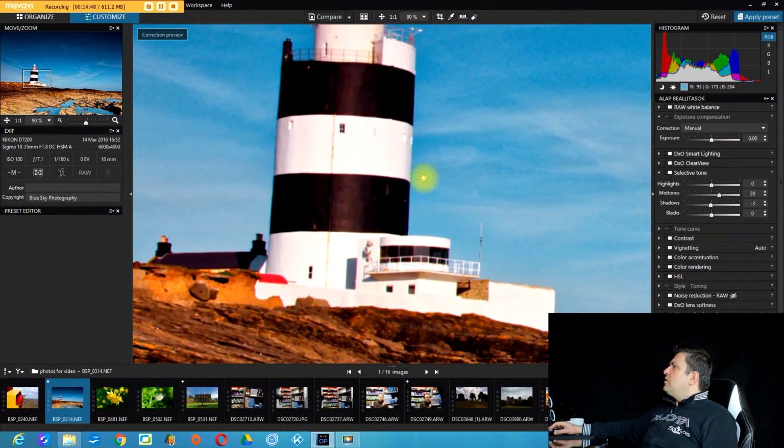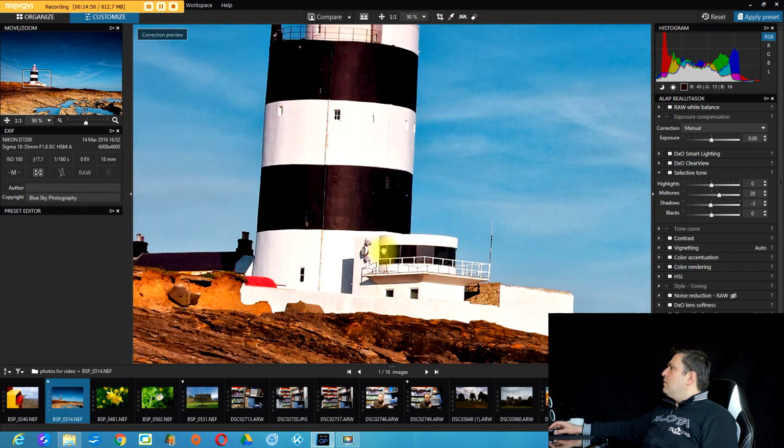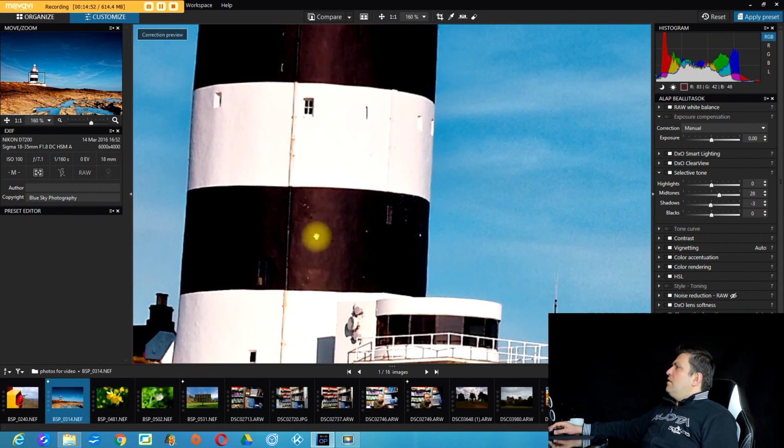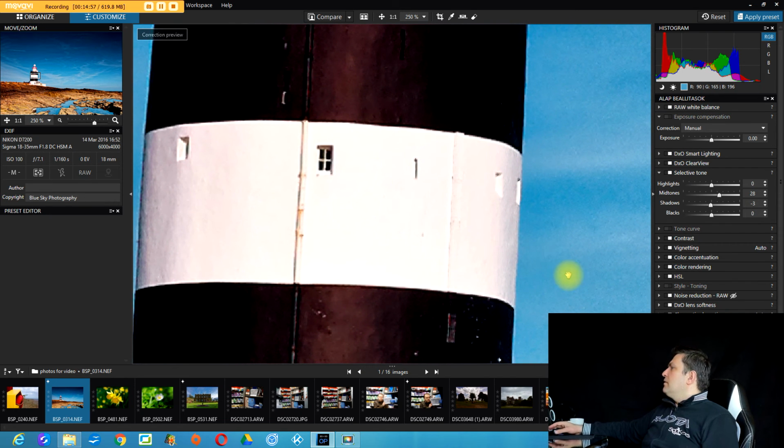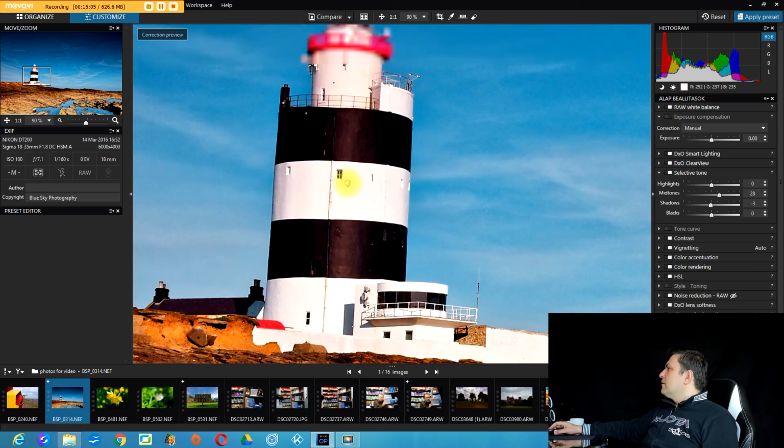Look at this. I just go to the lighthouse because the focus was on the lighthouse. And if you have a look at 200%, 250%, it's unbelievable. Like I told you, you can already see the pixels. So this is what I wanted to tell you.